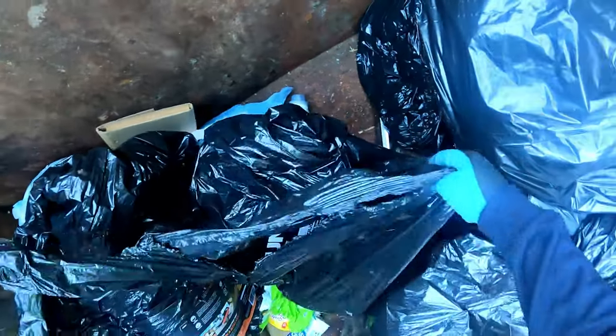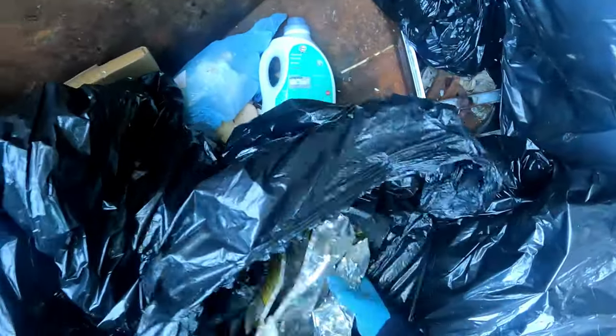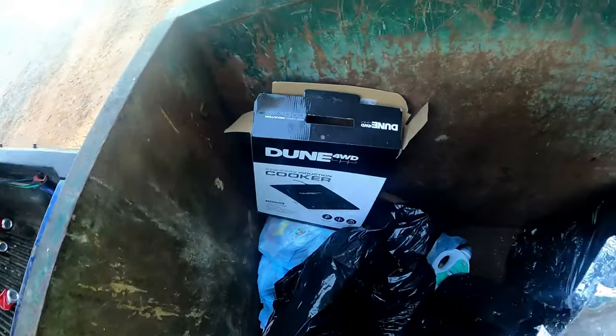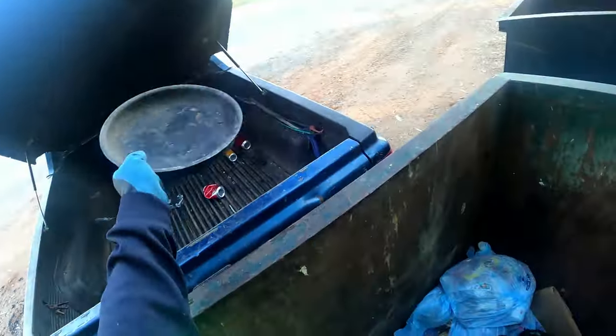Oh, that's a big cooker. Damn, that's a big cooker. Massive cooker. Cast iron in there. Probably replaced it. Yeah, they replaced it with a decent one, induction. I don't know how much power they use in amps. Wouldn't have a clue. They're only 2 kilos. Put that in there. Oh yeah, grab that. Hell yeah. Got rid of the pan as well.